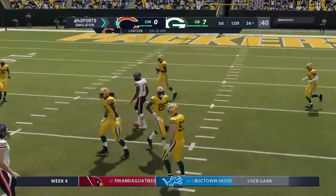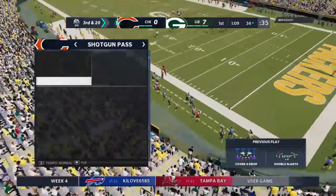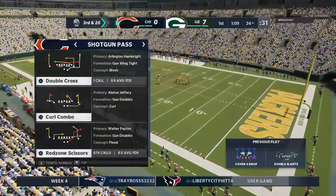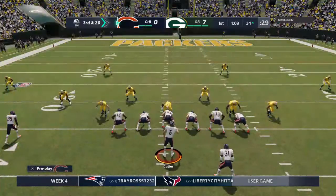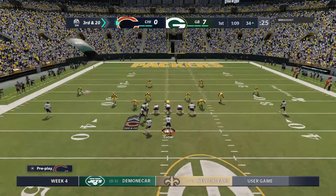And this one incomplete. Too much contact to hold on to that one, and it's 3rd down. That's an excellent play by the defender. He diagnosed that one, closed quickly, and helped force the incompletion. An incomplete pass on that last play, and that means they'll need to come up with something here on 3rd down.